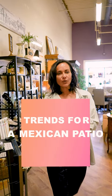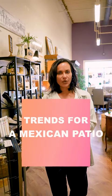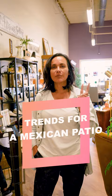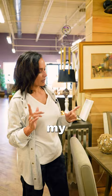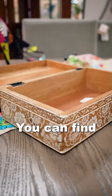Let me show you a few trends that are in when you want to decorate a colonial Mexican patio. Colors combined with textures, different types of ornaments, and one of the ones that I want to show you, which I found in the store and I absolutely love, is actually my favorite. Isn't this an awesome piece of art? It's a wooden box. You can find this one at Magnolia, by the way.